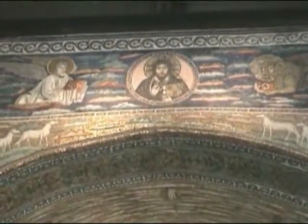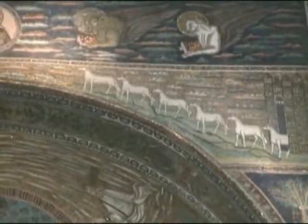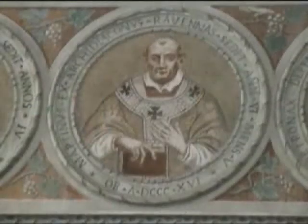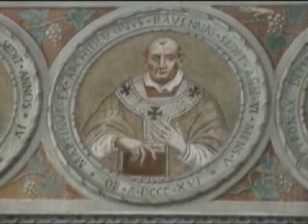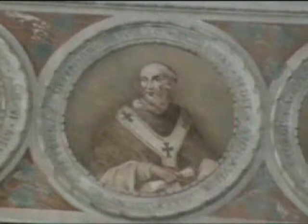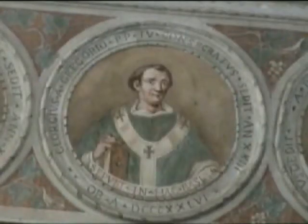In the apse we see a representation of the Transfiguration with Saint Apollinaris in prayer below. Classe is on the site of Augustus's port of Classis.